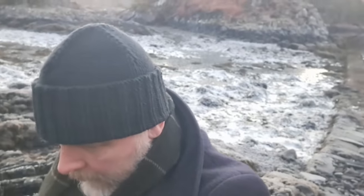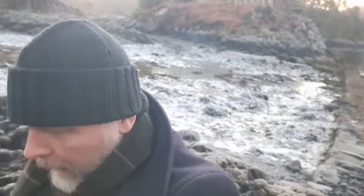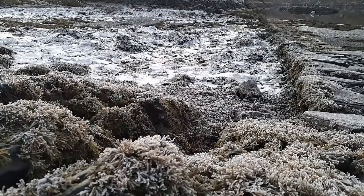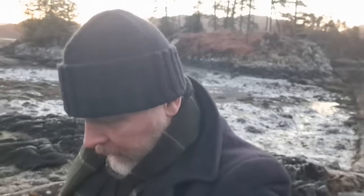It's a very frosty morning this morning. I had to go out late last night, around about 10, 11 o'clock, and I could see that it was starting to frost up. But I think this is probably the coldest that we've had it. I've never seen it this frosty. Excuse me not looking at the camera, but I'm walking on iced rocks.